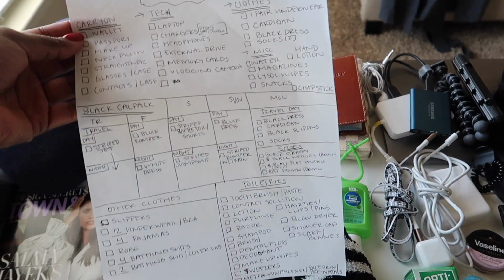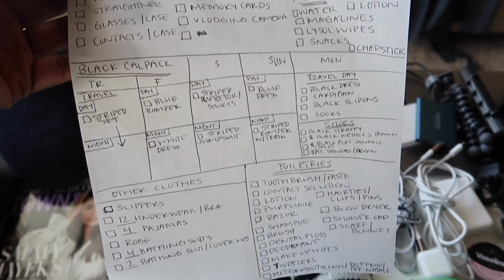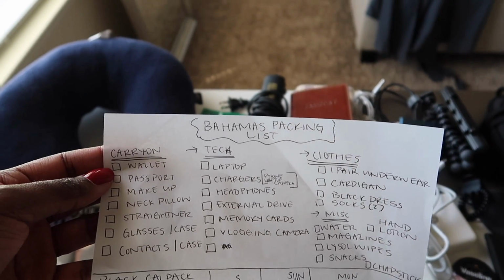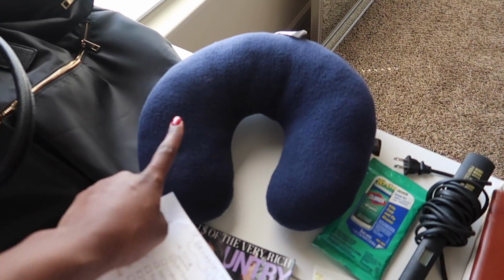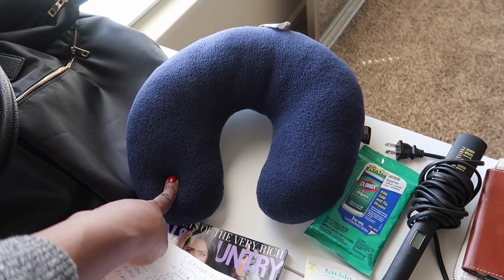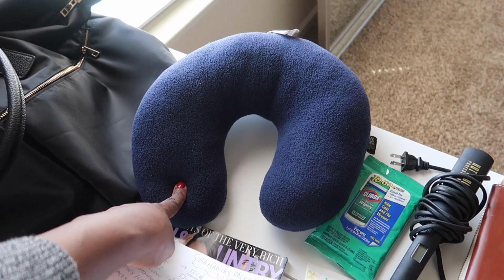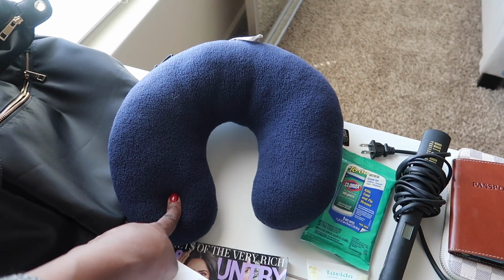Basically the way I pack anytime I go anywhere is I make a list. And this top section, we'll go through the whole one, but the top section is just the stuff that is going into the carry-on. So that is a neck pillow. I love a neck pillow on a flight. I think it's really important because if you want to sleep, you want to be comfortable. I used to have a really nice one that was a little expensive and I lost it. So now we're back to buying the cheap ones because no one's trying to waste their money.